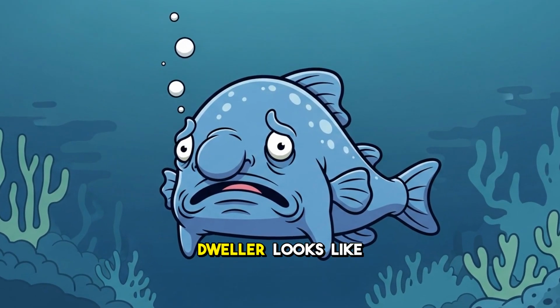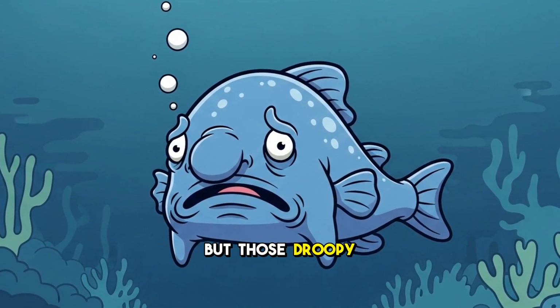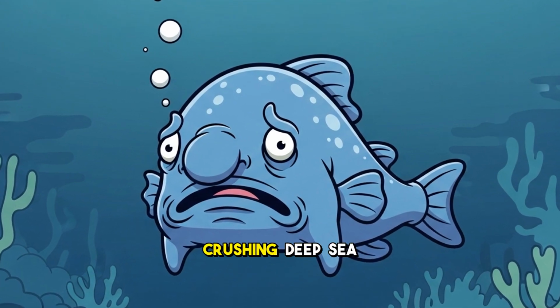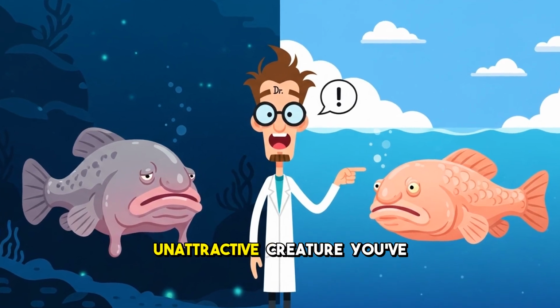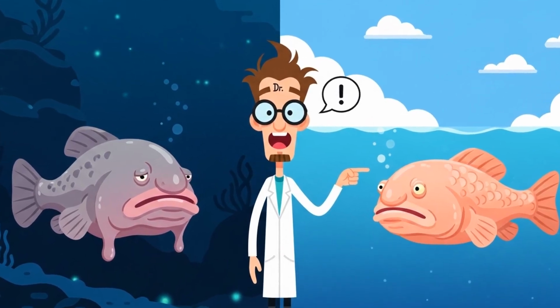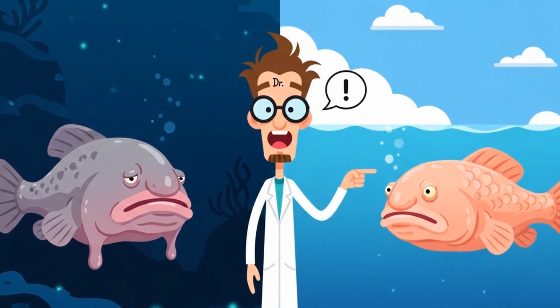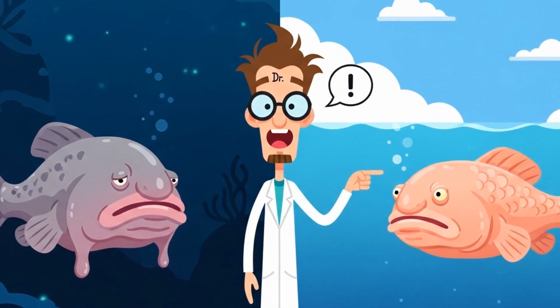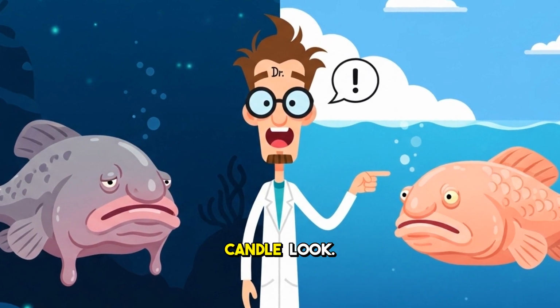This deep-sea dweller looks like it's perpetually having a bad day, but those droopy features actually help it survive in crushing deep-sea pressure. Isn't that just the most gloriously unattractive creature you've ever seen? But wait, there's more. When brought to the surface, it actually turns into a normal-looking fish. The deep-sea pressure gives it that special melted candle look.